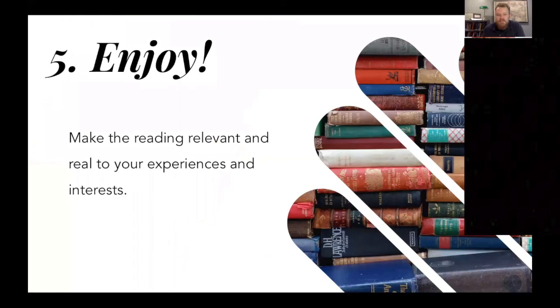And then lastly, the tip that I think gets overlooked a lot in reading in seminary is just to enjoy the reading that you're doing. The more you can make the readings relevant to what you're doing, make them relevant to your life experiences and to your interests, the more engaged you're going to be with them as you go along. So it's very easy for us to think, I'm reading this material because it was assigned to me and the professor told me, so that's why I'm reading it.